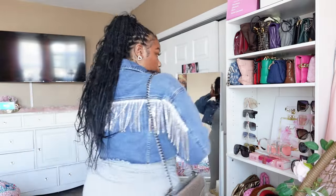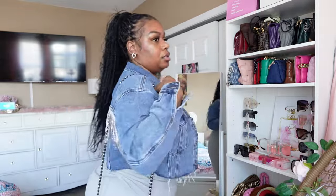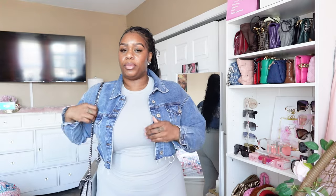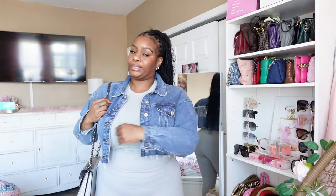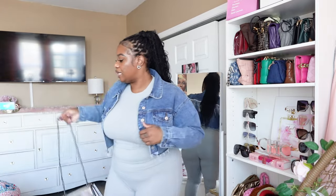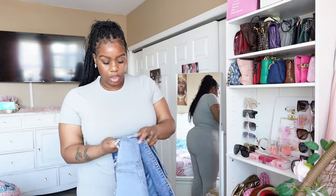Only thing about this is, y'all just saw what happened with my braids. My braids and stuff are stuck to it. So if you got long hair, that's one thing about this jacket. I remember when I wore it before, I had my hair down, long and curly, and my hair was getting stuck to it all night, so that's the only thing. Let me tell y'all what size this jacket is. A size large.